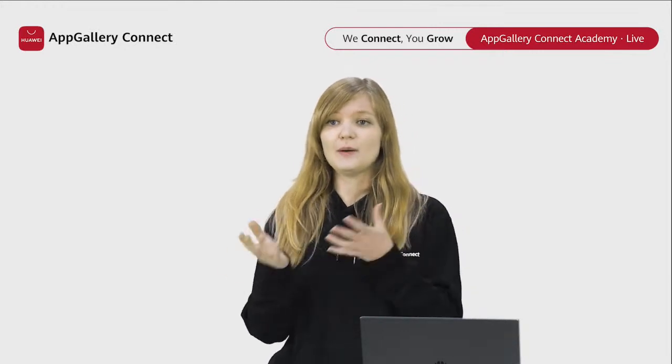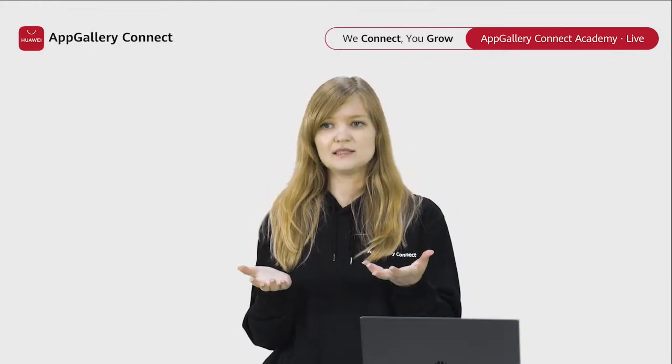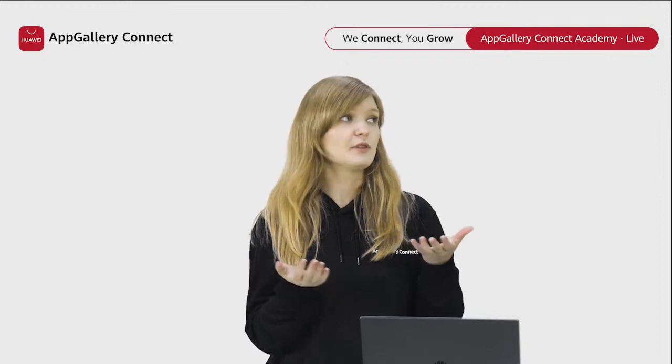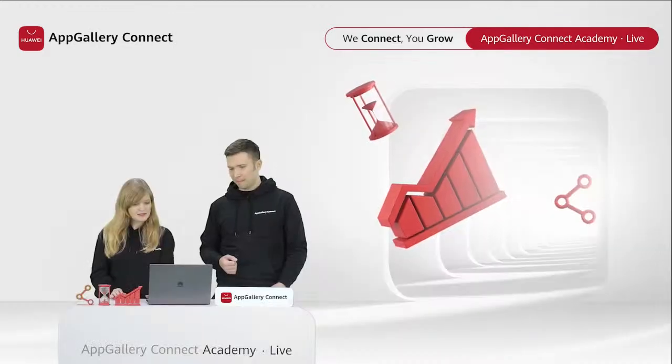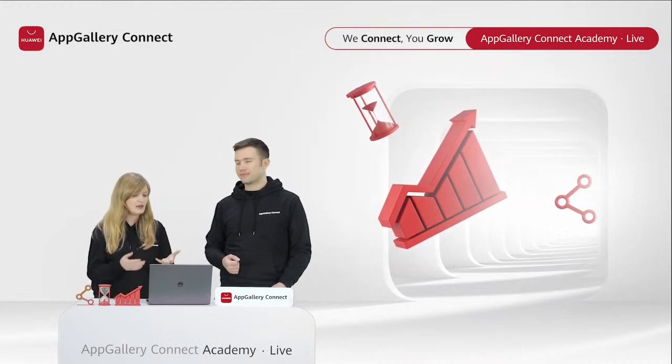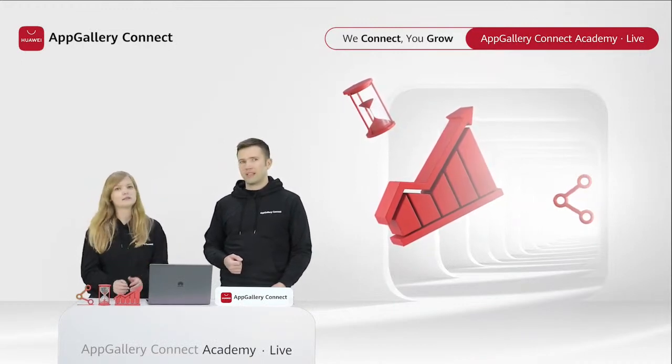So earlier we discussed deferred deep links, which redirect the user to the app screen they originally wanted to access after they have installed and opened an app for the first time. And that's really great, but I know a lot of the developers may be a little wary of trying out a new service without first testing it, right? So this actually brings me to the next question that we have here. In app linking, how can I test a deferred deep link?